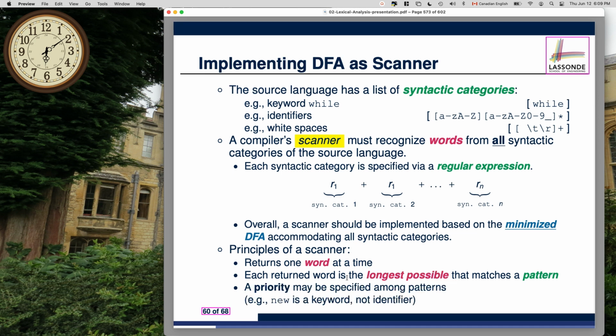This is not exactly covered in the slides, but in practice, you can also give certain priority to the recognition of the pattern. For example, if you read NEW, this might satisfy both the identifier category and the keyword category. Which one should be taken? In this case, we might say we want to go with the keyword and then identifier. I believe in ANTLR 4, it depends on the order of the patterns you put in the actual file, but you can look into it.